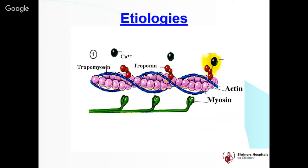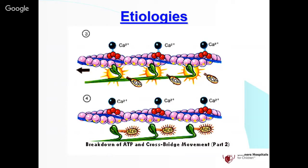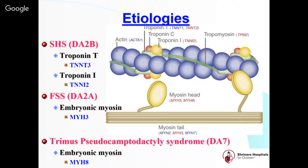But with that in mind, any of these little pieces here can be goofed up, and that will stop how the muscle works. So we can have problems with the troponin or the tropomyosin or the myosin. Any of those pieces can be affected. And here we talked about, so in Sheldon-Hall syndrome, the troponin subunits can be involved, so they can be not working appropriately. In Freeman-Sheldon syndrome, it can be what we call the big green snake over here. It can have its parts that are not put together correctly. And then there's this great one called trismus pseudocamptodactyly syndrome, which is just fun to say, but here it's also a myosin issue. So there's a bunch of different little things. There's just one little component of this wonderful machinery. If it's not working right, you can end up with this big condition.